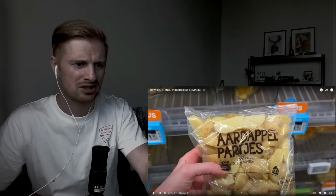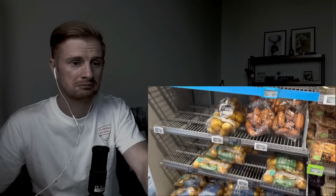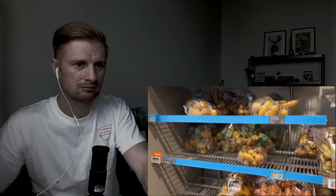Aardappel paritjes. And this is a stark contrast to grocery stores in the United States, where 90% of the potatoes that you're going to find are actually in the frozen section. Oh, and if you're looking for the whole kind of potato, they have those too. Now, let's talk about something you don't see much of in grocery stores here.